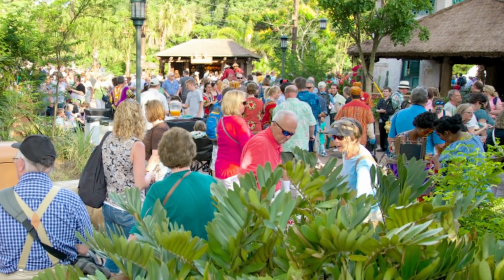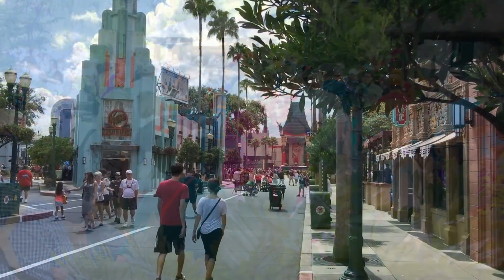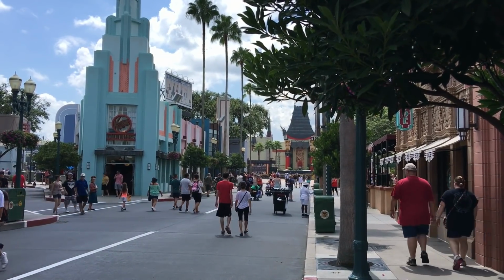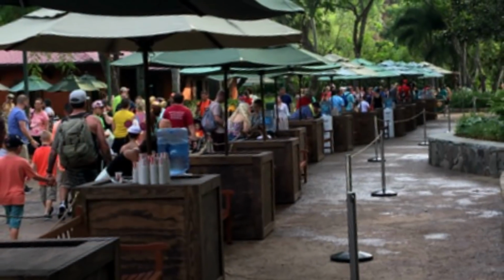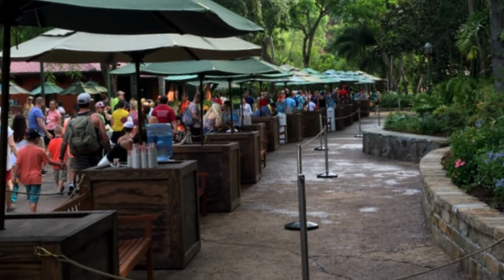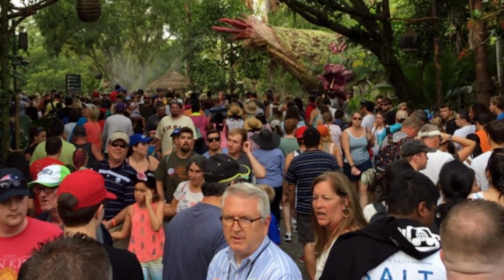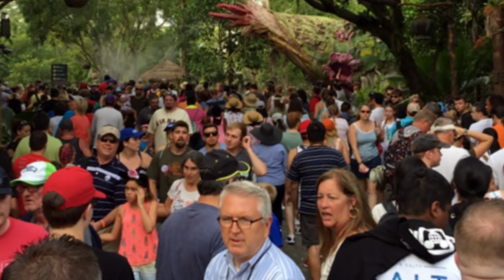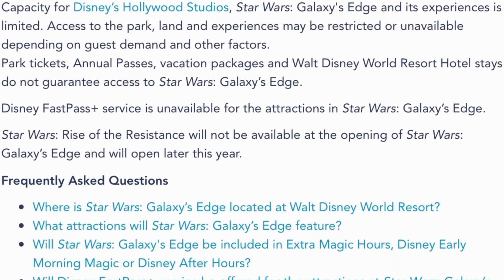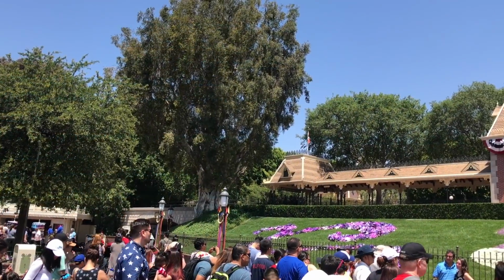Over in Disney World, Galaxy's Edge will be open during Extra Magic Hours, and during Extra Magic Hours, guests staying at select Walt Disney World hotels can spend extra time at Disney's Hollywood Studios, according to Disney. Now keep in mind that Pandora in Animal Kingdom had Extra Magic Hour the day it opened, so limiting it to just resort guests didn't do too much for those wait times. Those wait times were still hugely long. And for all the information above, Disney has also stated capacity for the parks, Star Wars Galaxy's Edge, and its experiences is limited. Access to the park, land, and experiences may be restricted or unavailable depending on guest demand and other factors. So they're basically covering their bases to say you can't get into Galaxy's Edge for any given reason.